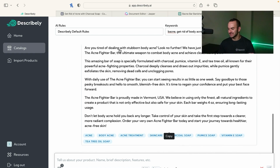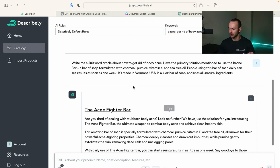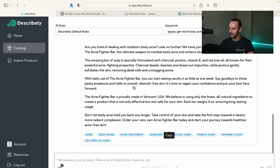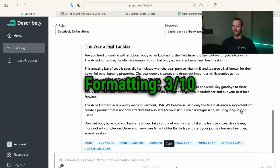It only uses an H1. It doesn't seem like it even gives me 500 words like I asked for, and it doesn't have any H2s. It definitely is going to get a 3 for formatting.